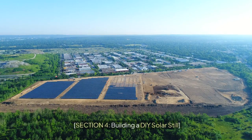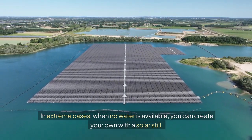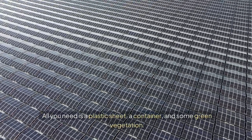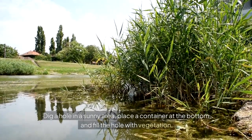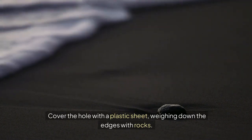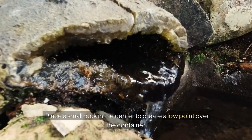Section 4. Building a DIY solar still. In extreme cases, when no water is available, you can create your own with a solar still. All you need is a plastic sheet, a container, and some green vegetation. Dig a hole in a sunny area, place a container at the bottom, and fill the hole with vegetation. Cover the hole with a plastic sheet, weighing down the edges with rocks. Place a small rock in the center to create a low point over the container.